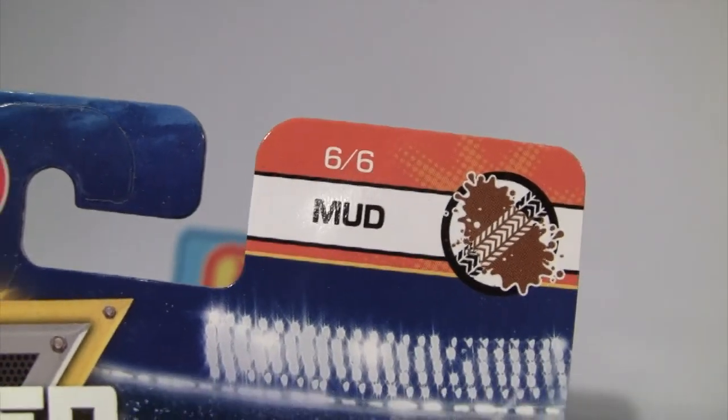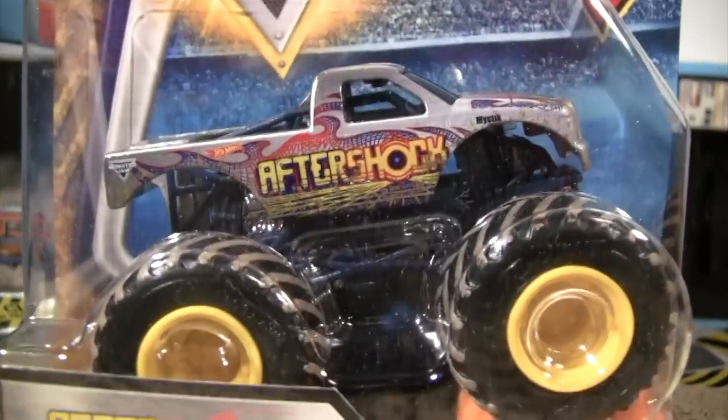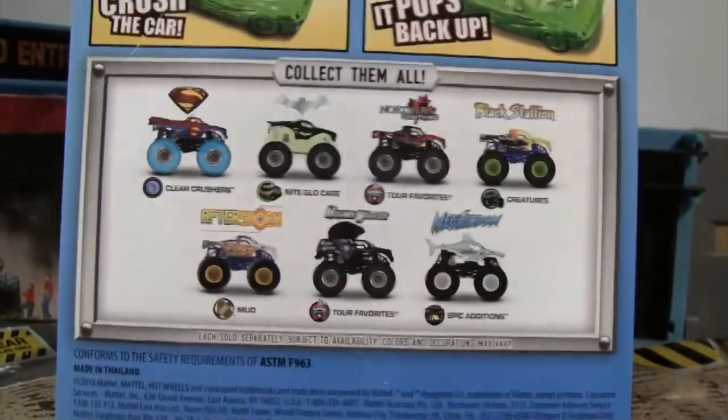Number 6 of 6 in the Mud series of the Hot Wheels Monster Jam is Aftershock. And so we'll unbox him. Take a quick look on the back of the box.